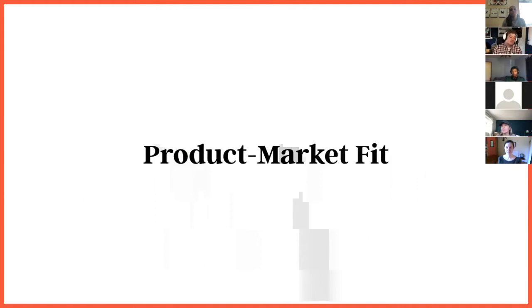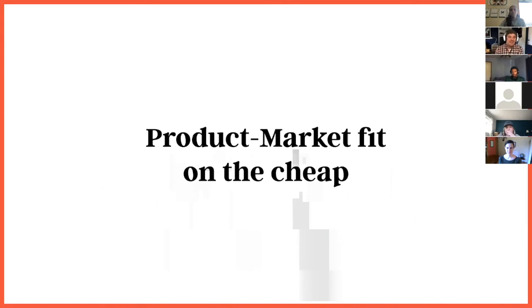But I think that there's a different and much more quickly attainable skill that's way, way more valuable for a founder to have when looking for product market fit, which is understanding how to get there for cheap, like way, way cheap. And the buzzword industry term for this is Flintstoning.